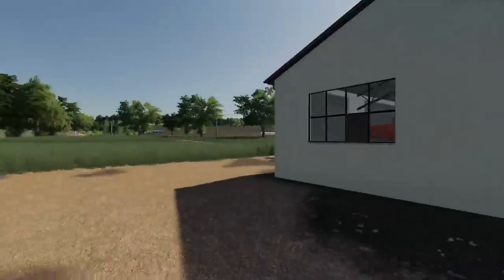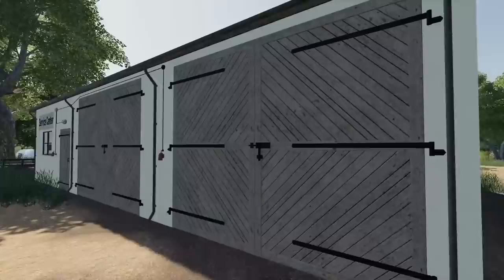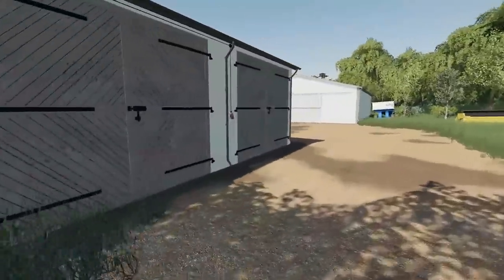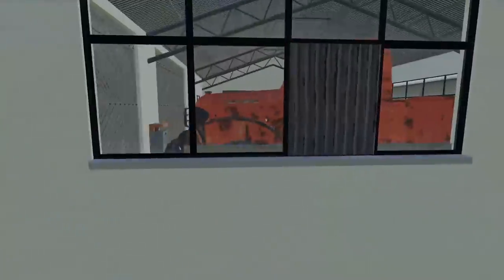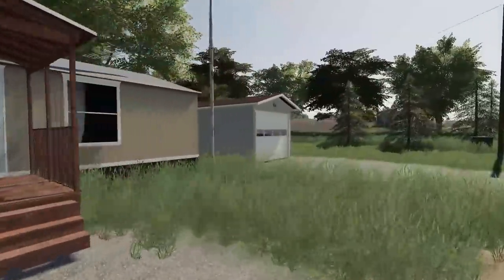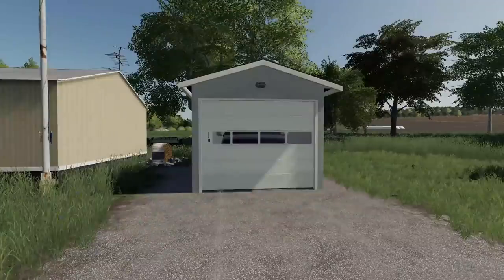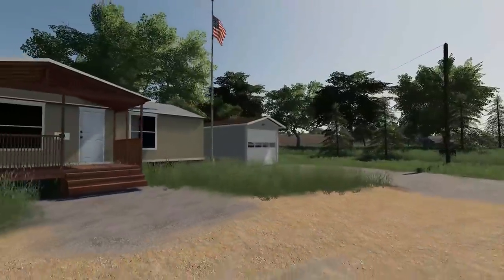So, we got a few new buildings on the farm. We've been working on them the past few weeks here. This is just a building where we're going to be working on vehicles. It's pretty much a shop is all it is. And then over here, we got ourselves a little one-vehicle garage. That's it. One vehicle. It's all you can fit in there. So that's pretty much just for the GMC.